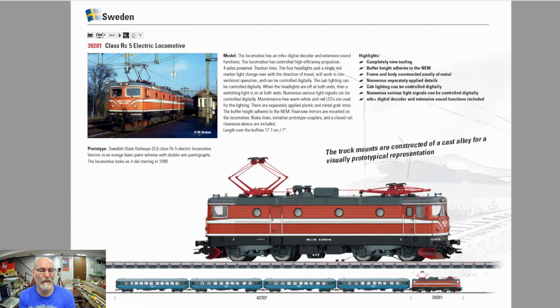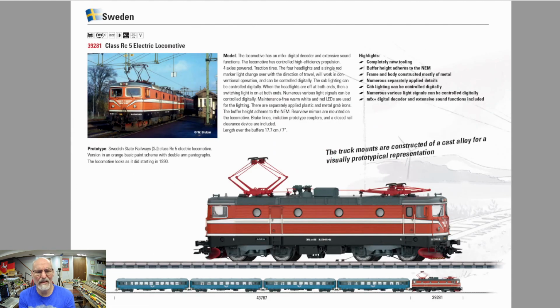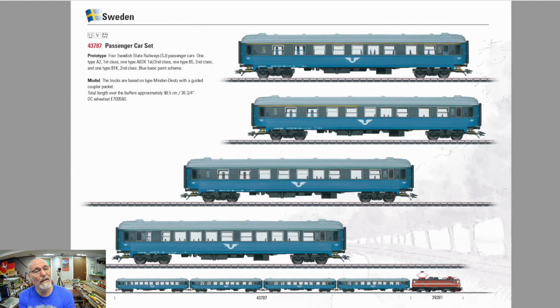This was, let me go back, Era 5. So this would have been running. Maybe a couple of these are still running in Sweden. I think I said Danish. This is Swedish. Not Swiss, Swedish, and not Danish, as I said a minute ago. Gorgeous little Swedish locomotive. Very cool looking. Older style model. And a beautiful rake of cars to go with it. Nice little four-car set.